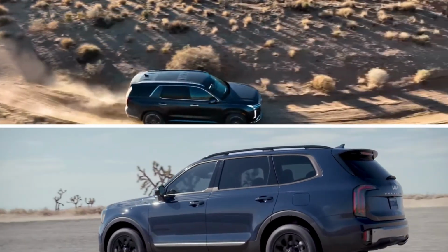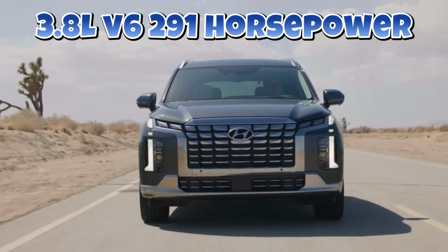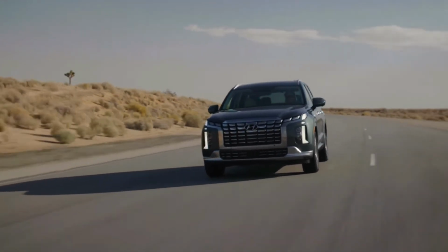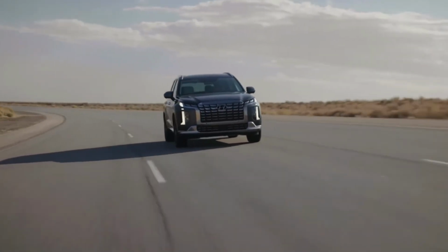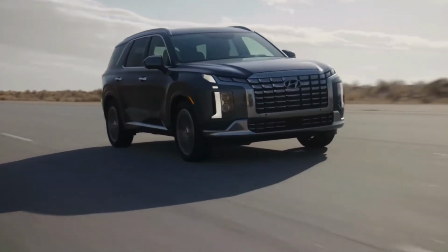So let's talk about a few of the basic similarities. Both of these have the 3.8 liter V6 with 291 horsepower and 262 pound-feet of torque. Both can tow up to 5,000 pounds, and both have an 8-speed automatic transmission.